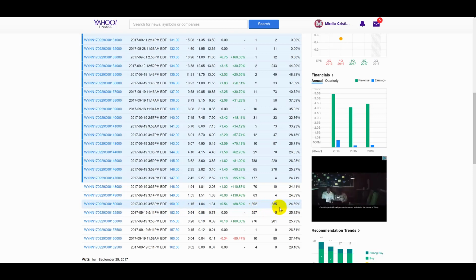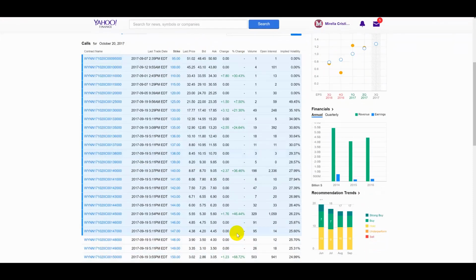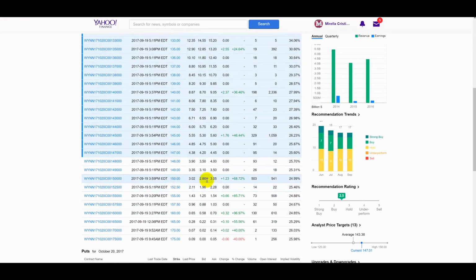Like I said, there wasn't a lot of open interest, but a lot of trading today in the 150 September 29 calls. And if we go to the October 20, you can see, no big deal. In the October 20, you can see that there was only 500.